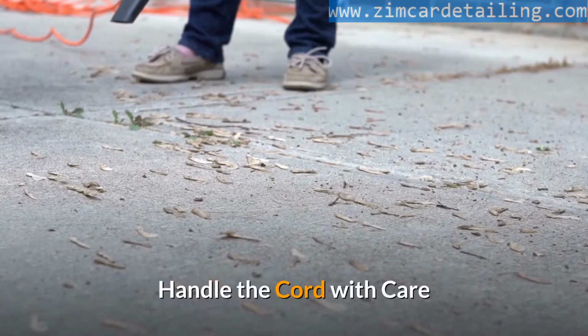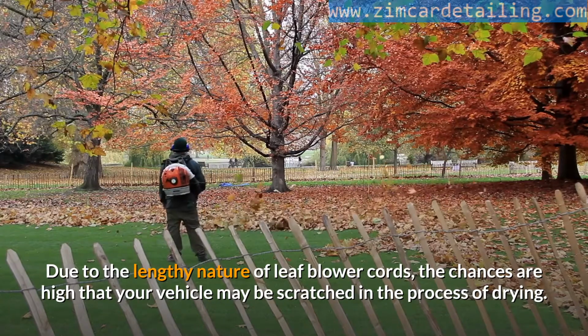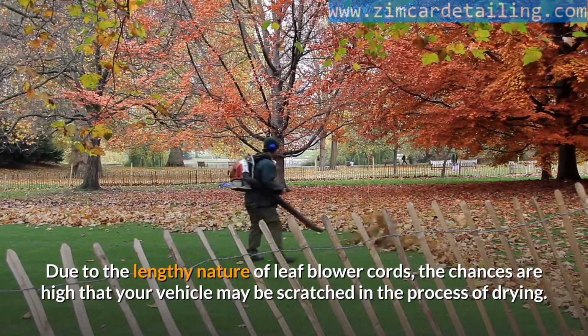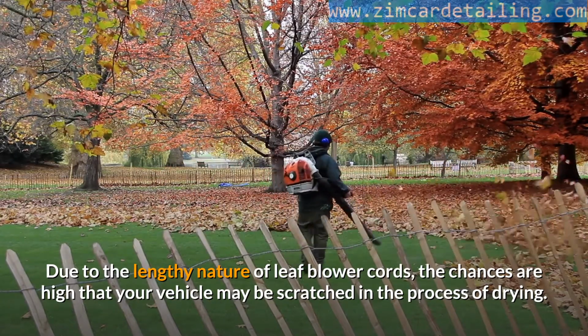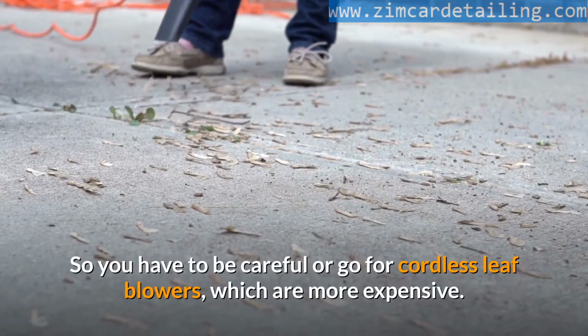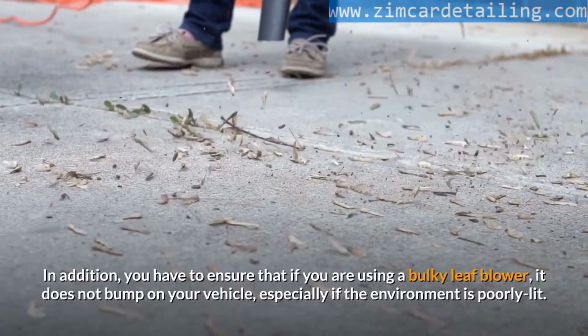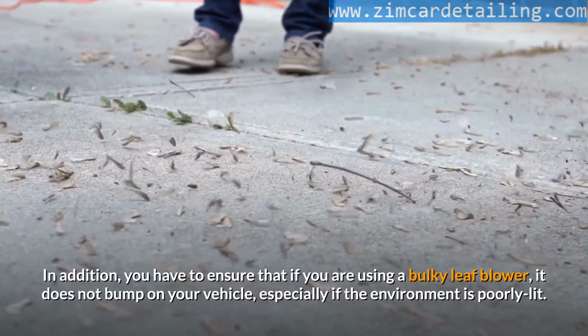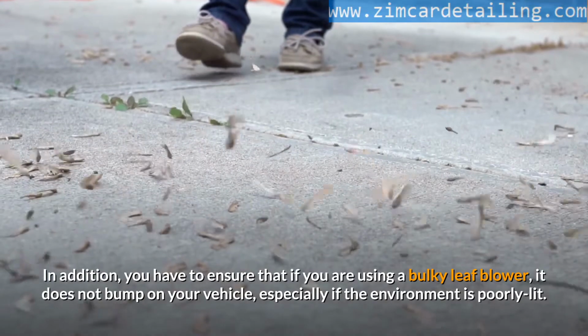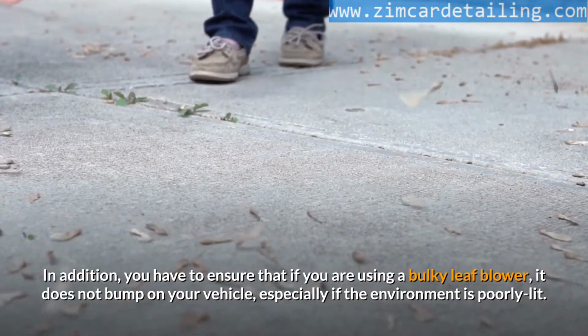Handle the cord with care. Due to the lengthy nature of leaf blower cords, the chances are high that your vehicle may be scratched in the process of drying. So you have to be careful or go for cordless leaf blowers, which are more expensive. In addition, you have to ensure that if you are using a bulky leaf blower, it does not bump into your vehicle, especially if the environment is poorly lit.